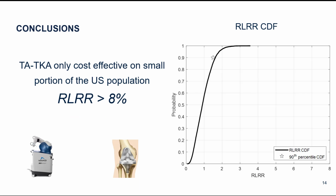Based on these results, it appears that it would not be cost-effective to use technology assistance on more than a small fraction of the typical U.S. patient population if the goal is to reduce overall costs through reducing revision risk.